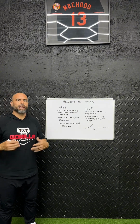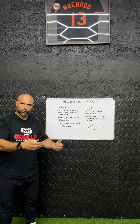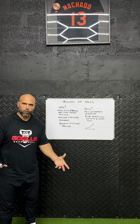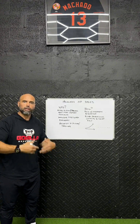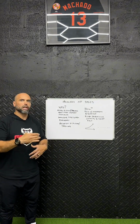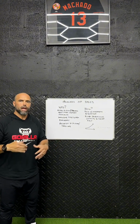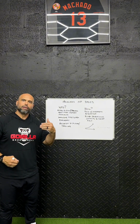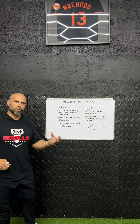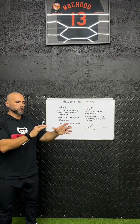The first thing is the mechanical approach: understanding what a sprint looks like and the different phases of a sprint. Within a sprint, you have the drive phase, which is getting out of the blocks or out of a two-point stance, getting the body moving and creating momentum, breaking inertia. From there, we transition into what maximal velocity is going to look like, both from a mechanical standpoint and from a feel and biomechanics perspective of putting force into the ground with different angles and different amounts of time on the ground as you transition through a sprint.